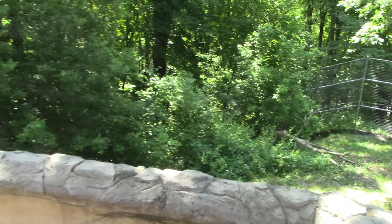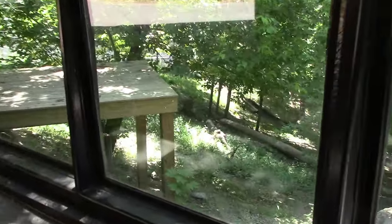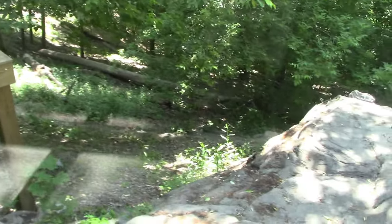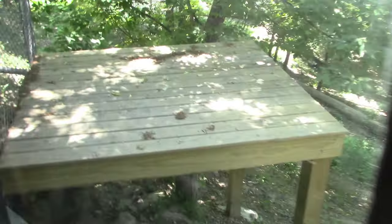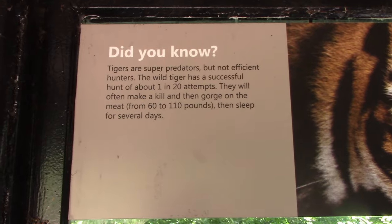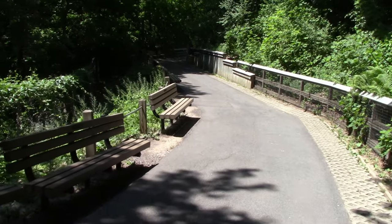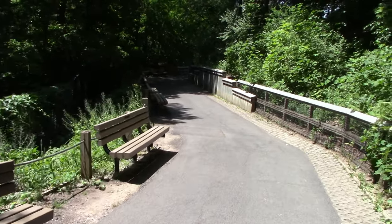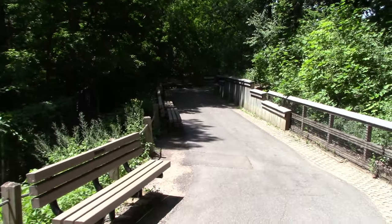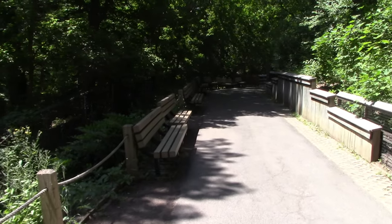Got this nice viewing area covered. All the same habitat. Again, I will come back. This portion of the pathway has lots of benches. Get tired walking, you can sit down and relax for a little bit.